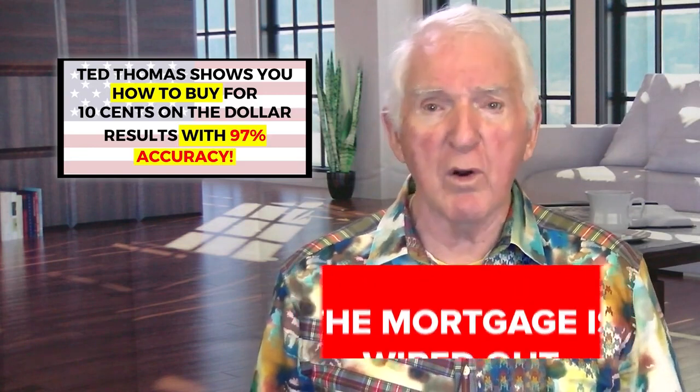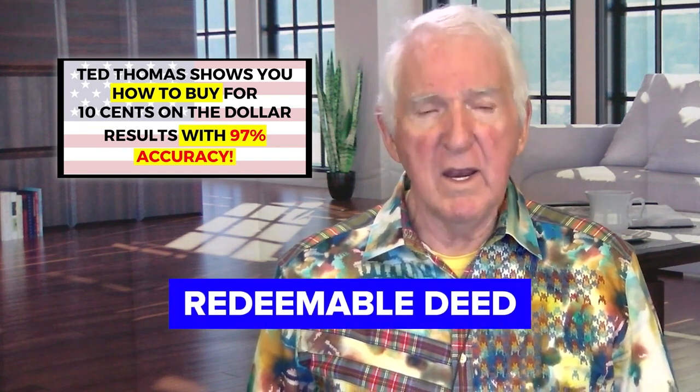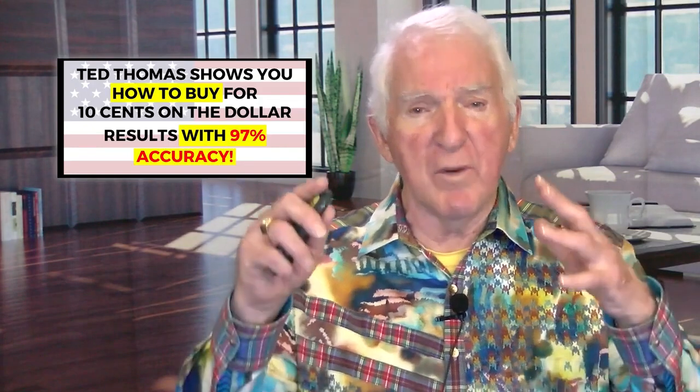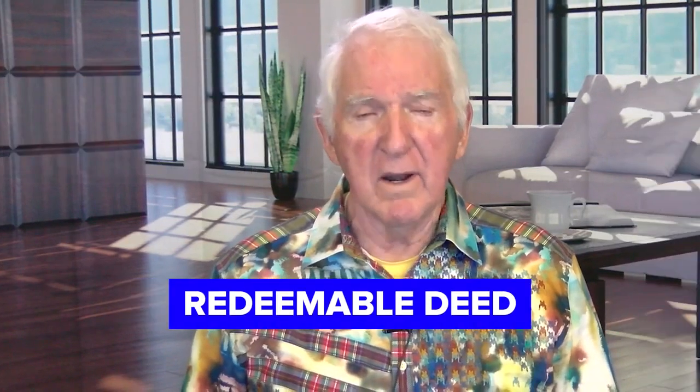Now, it's not going to work out quite that way in Texas. Texas sells what they call a redeemable deed. In other words, you go to the auction, you raise your hand, and you bid for whatever price you want to pay, and the highest bidder gets it. But what they get is a redeemable deed. Now, what is a redeemable deed? Well, it's a deed to the property, but you don't get possession. You get the deed, but you have to wait 180 days.